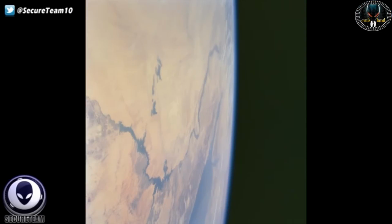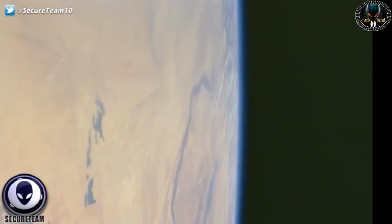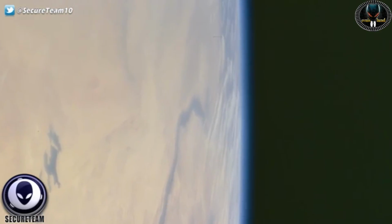Here is the original image zoomed out, and we will go ahead and slowly zoom back in to kind of give you a general area of where these things are. So let's go ahead and zoom in here.